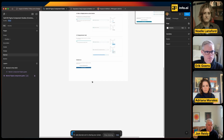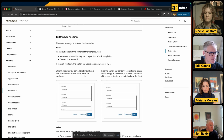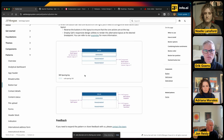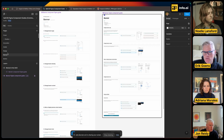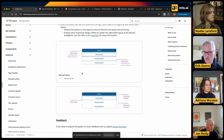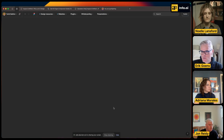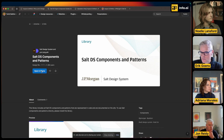Oh, do they have the changelog within Figma? I couldn't find it on the documentation website. Yeah, so if you go to any of their Figma resources, and I was looking specifically at the Salt DS components and patterns, it'd be on any of those components. So if you went to the accordion, for example, at the top left in the notes section, they have... I was looking in the other file. Okay, let me take a look.